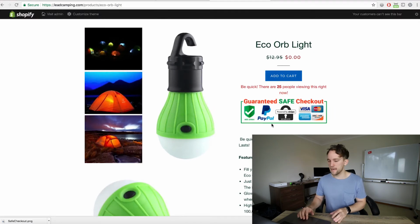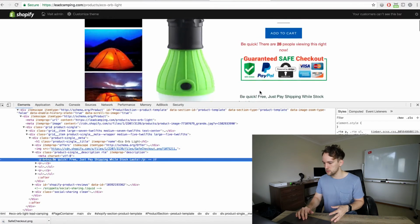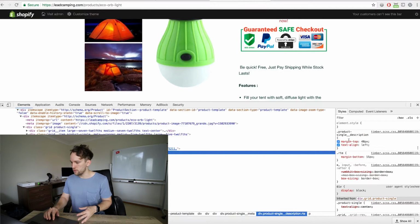What I might do is just actually change some of the spacing here so it has a bit more space on the top and maybe a bit less on the bottom, just to make sure it's sitting in that space nicely. So first, to do that, if you want to do the same type of thing on your theme, what you have to do is find out where this top space is actually coming from on this section here. And we can see that the product_single description has a margin top of 40 pixels.